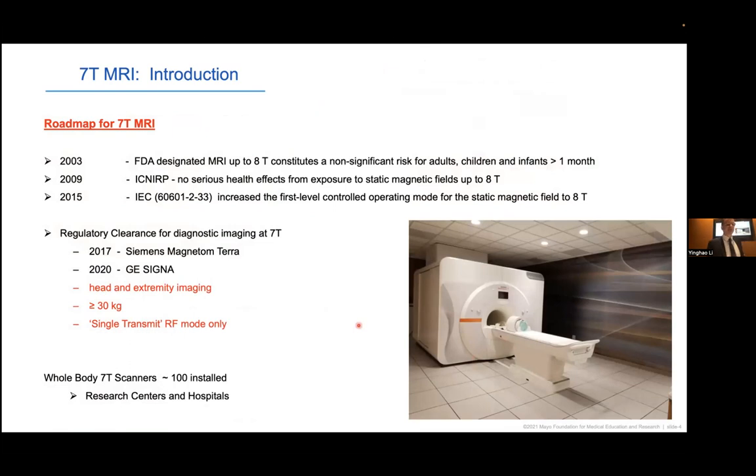So, a quick roadmap of 7T MR. In 2003, the FDA designated MRI up to 8 Tesla as a non-significant risk to adults, children, and infants greater than 1 month of age.